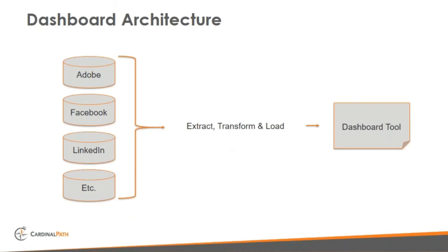So this would be an example of what that kind of data model would look like. This would be where you're obtaining your data from the different data sources, running it through some sort of extract, transform, and load step, and then connecting that clean master data source into the data visualization tool. What you're doing is using specialized tools to manage the data joins and the cleaning, and then letting the visualization tool do what it's best at, which is visualizing your data.